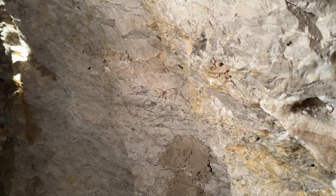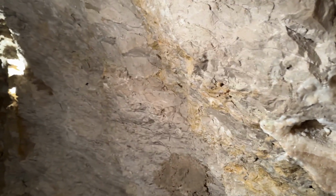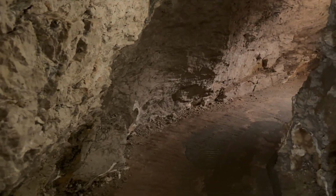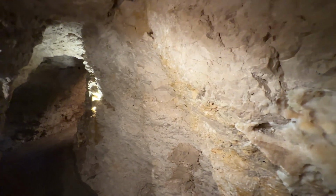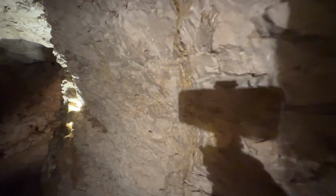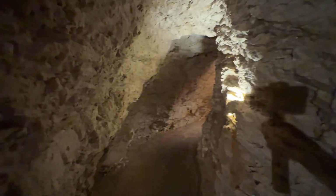There's a crawl space through here that they knew. You can really see the strata of the rock here. The thing was on the other side, and they just blasted that way. They just decided, hey, we're gonna blow. Look at the strata of the rock. Through this section they just blasted their way through it.